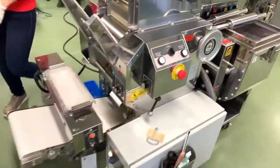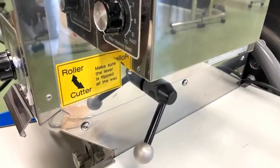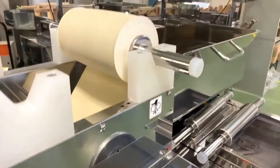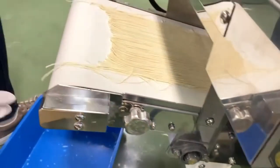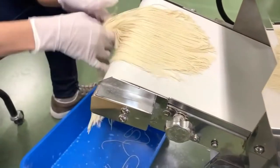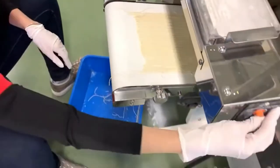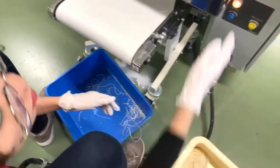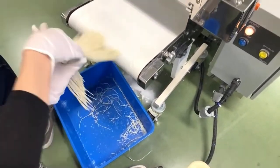So the mixing is done. So the noodles are coming out, and it's very thin and hard, especially this kind of noodles, because it's thin and hard and then dry, right?